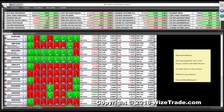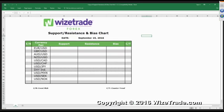Let me grab my bias chart here. A couple of comments: Cliff bought the pound dollar and sold the euro pound. Eek. I hope you're not getting too crushed in those.